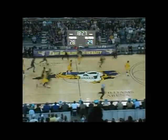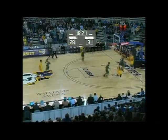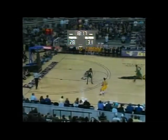Long rebound. Comes down to Graham, gets it ahead. Here's Hardy, the basket with the left hand, and he lays it in. Hardy with a left-handed layup on the drive on the outlet pass by Graham. He knocks it down. He has 4 points, 31-28.